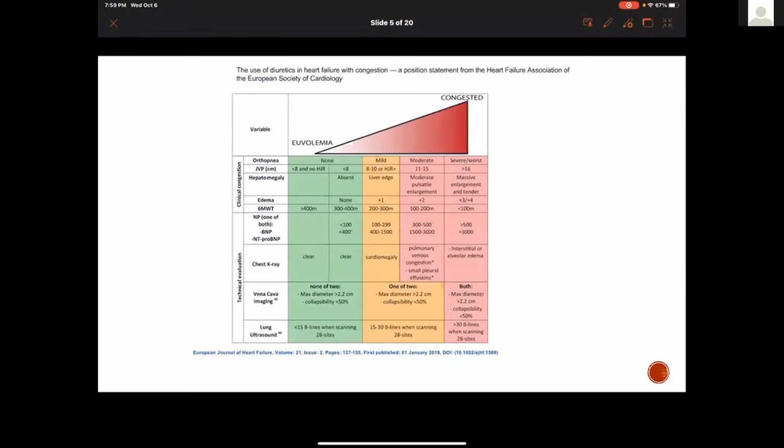The use of diuretics in heart failure with congestion is, I think for this group anyways, pretty self-explanatory. You start off on the left being euvolemic, you go on to the right being congested, and you can see it doesn't matter what parameter you use, it's a clear change from left to right. Either it's by JVP, by a 6-minute walk test, by level of edema in your lower extremities, by NT-proBNP, or by the interstitial edema found on an X-ray. You could do a V-scan or a full echo for the vena cava. You can also do a lung ultrasound, look for Kerley B lines, plus or minus pleural effusions. So we have a lot of physical metrics to help us.